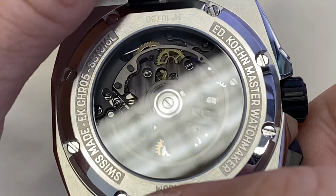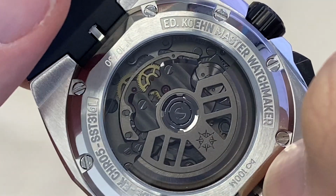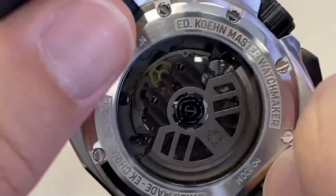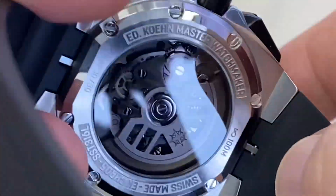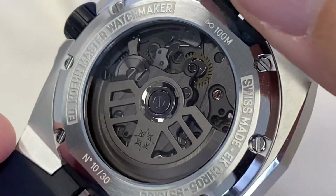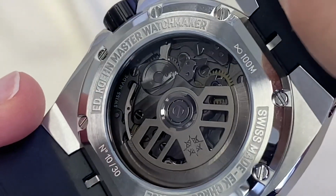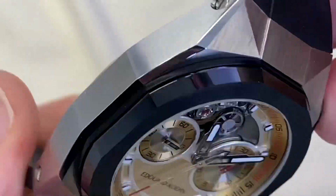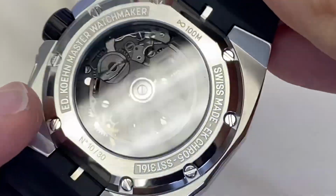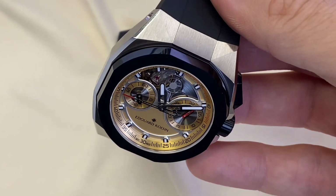And you have 48 hours of power reserve, which is fine. I prefer less power reserve and more accuracy. The movement runs at 4 Hertz, so you have a smooth sweep of the seconds, 8 beats per second, 29 rubies. And you have double AR coating on the sapphire, so you can really enjoy to the max the beautiful work. So there you go. Only 30 will be made in each colorway, and the watches have 100 meters of water resistance. You can wear that all day long, anything you throw at it.